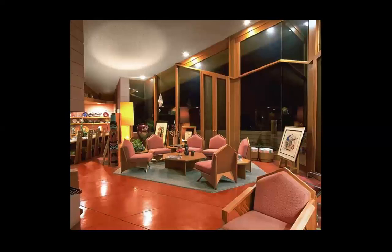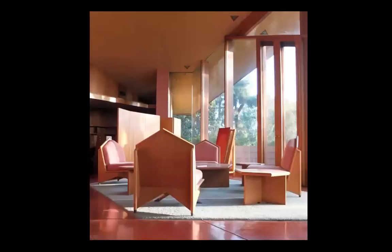Anyway, the big house with pieces of furniture where the triangle is a little bit too obviously present. I think this geometrization of everything is a little bit problematic, even in the case of a genius like Frank Lloyd Wright.